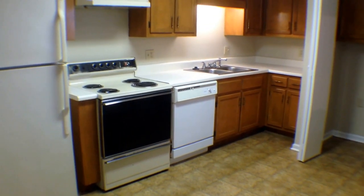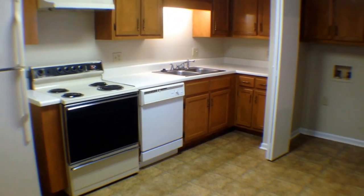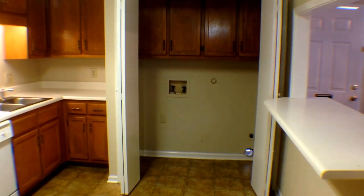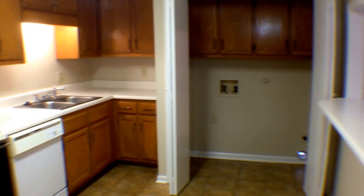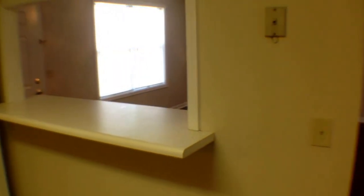All electric. Refrigerator, stove, and dishwasher are provided. Laundry area is in the kitchen. Does have bifold doors to hide it. Cabinet storage above it is convenient as well. Again, the pass-through from the kitchen to the living room.